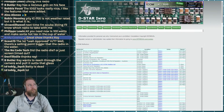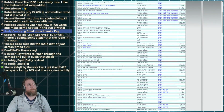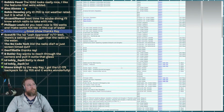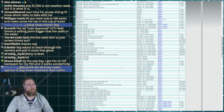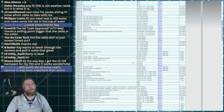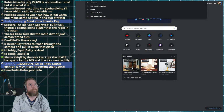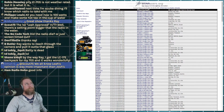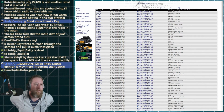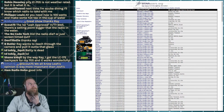All right. And that is the REF reflectors. I'm not sure if they do the XRF or XLX. Oh, okay. But you can find those on the IRCDDB, I think it's .org. Would you want me to pull something else up or just? If you go to dstarusers.org. There you go. So this is the last heard page, and it will show you all the different users that are out there. It'll say what they're using. Okay. Excellent.